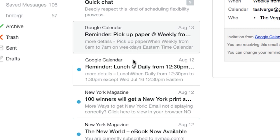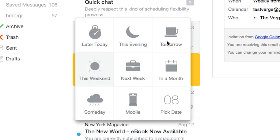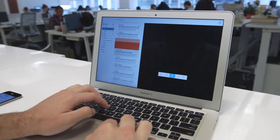The beta is available now, but there's a waitlist, so you might have to wait a few more weeks before you can start burning through your inbox.